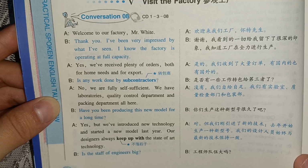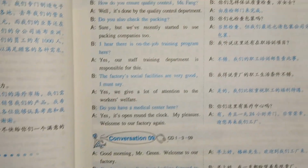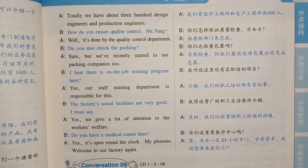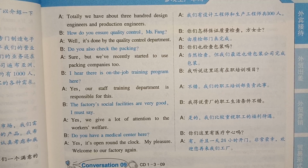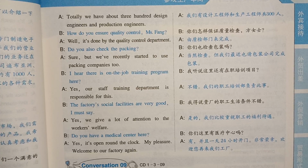Is the staff of engineers big? Totally, we have about 300 design engineers and production engineers. How do you ensure quality control, Miss Fang? Well, it's done by the quality control department. Do you also check the packing? The packing? Sure, but we've recently started to use packing companies too.